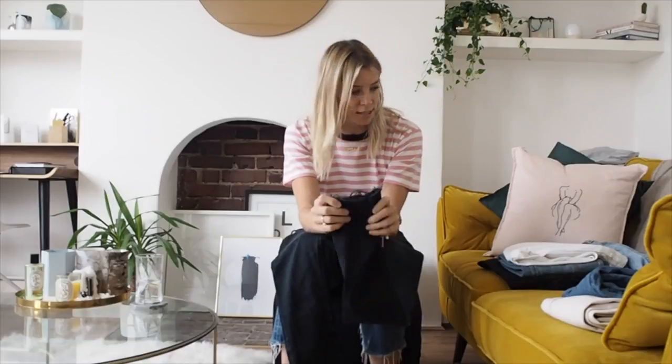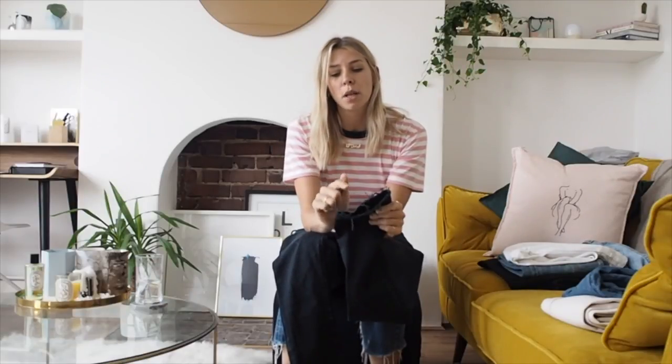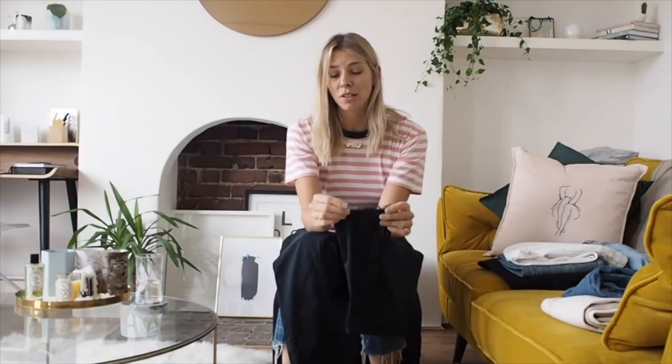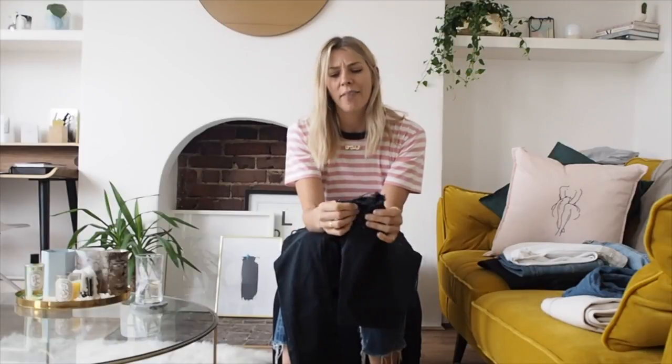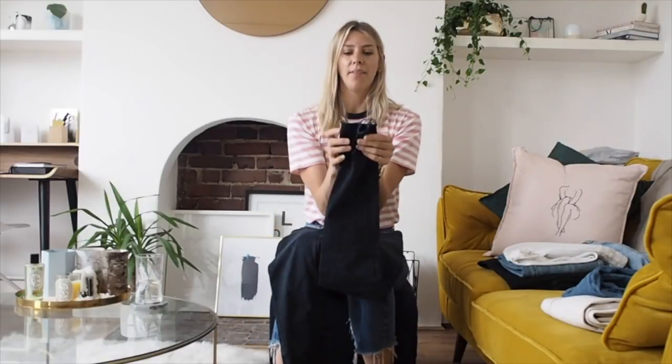And these, I cut them off. I've got a really bad habit of doing this to most of my jeans. I mean, I will leave some alone. But these were super long, like a 34 leg. They were so long that I had to roll them up, and nobody wants that. So I just chopped the edge off, like an inch or two off the edge, and they sit so well. I'll show you in a minute, but they just come to my ankle, and they're great with boots.